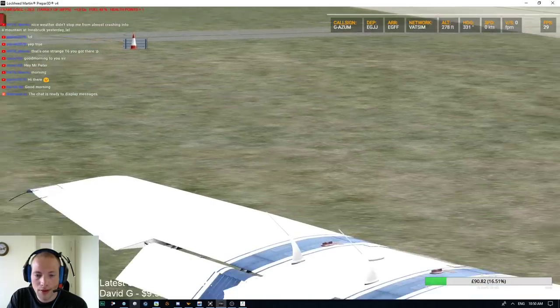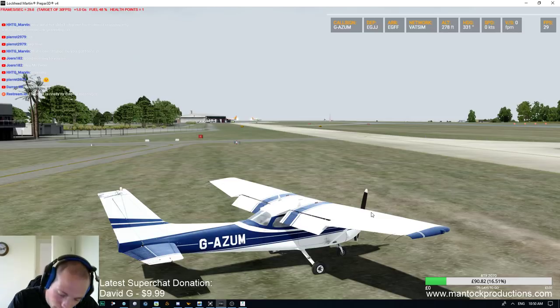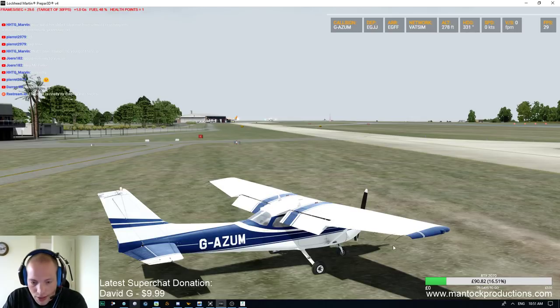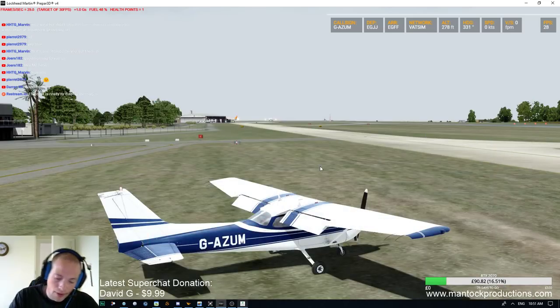Golf Uniform Mike, have clearance? Go ahead. Golf Uniform Mike, cleared to Cardiff as filed, runway 08 in use. Squawk 1203. Cleared to destination as filed, runway 08, squawk 1203. And just for your information, if you would prefer, we are able to use the Scary 3 Alpha SID if that works for you.